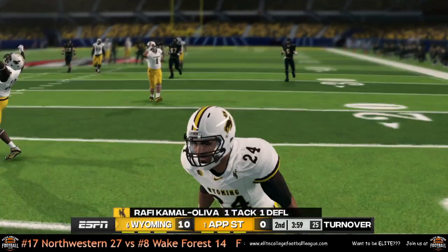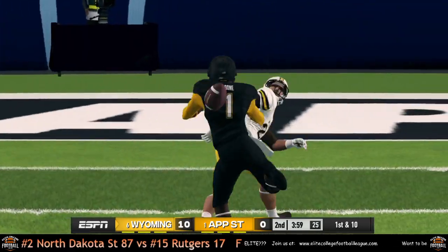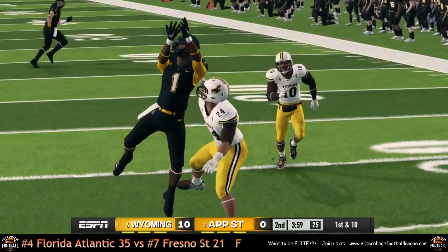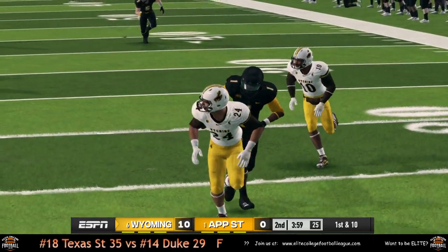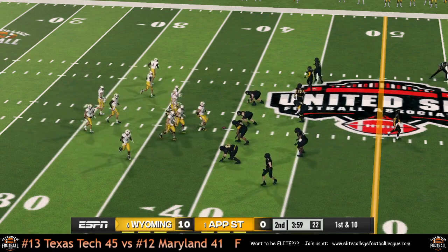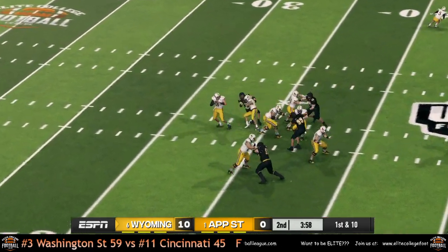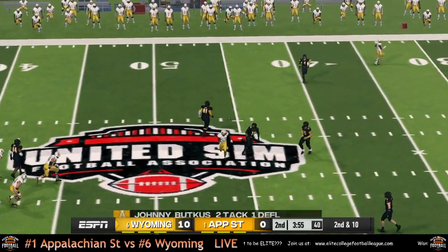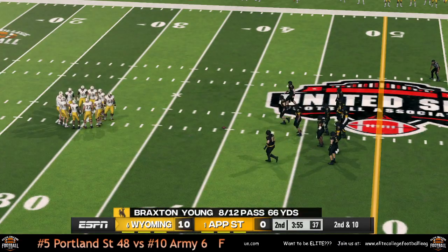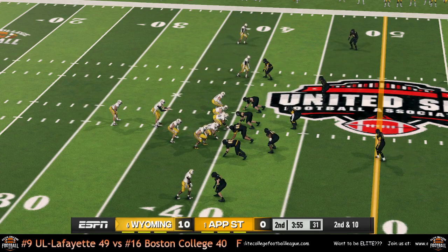And deep ball incomplete. That is a turnover on downs. And App State came crashing down after that tackle for a loss on the screen. Probably why you shouldn't call a screen in that situation in the first place if you're going to be so aggressive the next play after. Yeah, screens, we've seen them work, and then we've seen them fail. Like a wise man once said, screens are either the funniest plays ever or the worst thing you've ever seen.